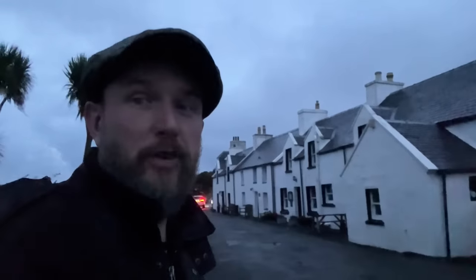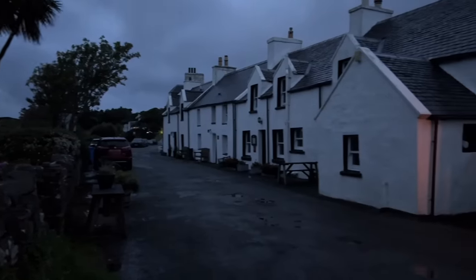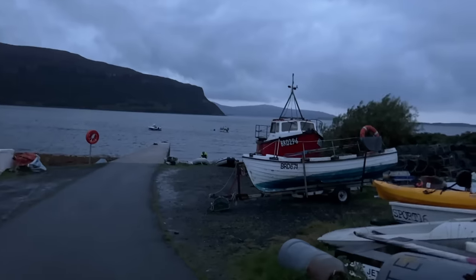This footage will be really grainy because it's night time, but look at this place, it's absolutely beautiful. Lovely little Highland seaside village. Gorgeous. Whoa.